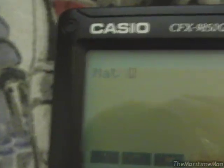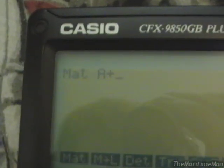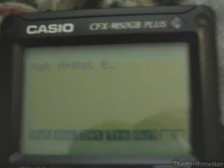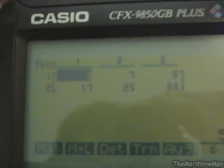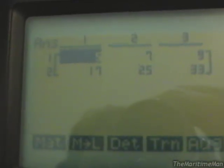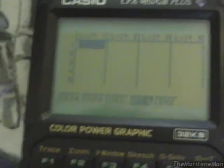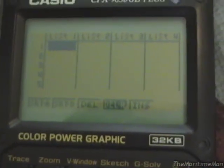Oh, I think it's Option. Press Option, yeah. Then you press Mat for matrix. And we'll press Mat again. So I'll say matrix A plus matrix B. And it gives me another matrix with both of those matrices added together. So there's matrix stuff. Fourth is a list mode, which again I've never had to use, so can't really demonstrate it here.